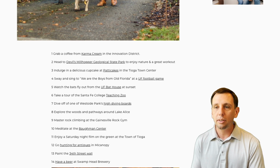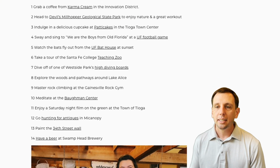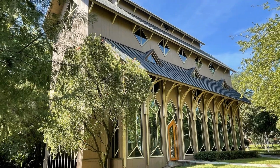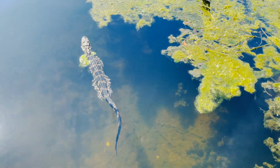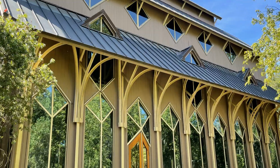Let's scroll through and see if we can check out some of the others that may not show up on every list. Let's see here. So meditate at the Bowman Center. This is again going to be a beautiful setting right on campus. You can also go over here. It's a great place to see alligators. Actually, a lot of people pick the Bowman Center as a place to get married, and I'm sure you can see why.